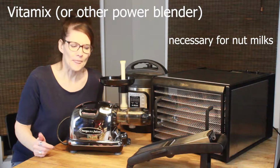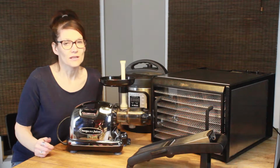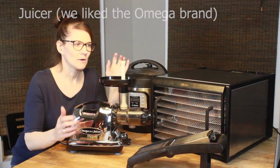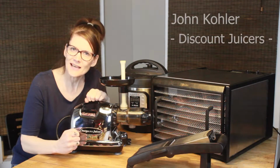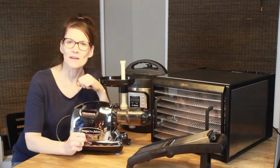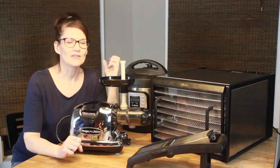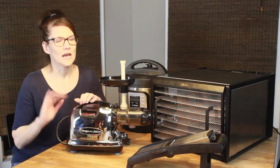So if you're going to be doing nut milks, and we did smoothies and soups and stuff in it, it's a really good tool. So with the juicer, we did the Omega. Now I'm going to say we don't get any money for any of these products, but we did a lot of research, and if you want, you can check out John Kohler, Discount Juicers. He's very entertaining as well as very informative. He does great comparisons. He talks about all these different products. He's a super health nut, and he's got hundreds and hundreds of videos on his channel. I'll put a link for John Kohler at the bottom. Check him out, it'll help you tons in doing your research.